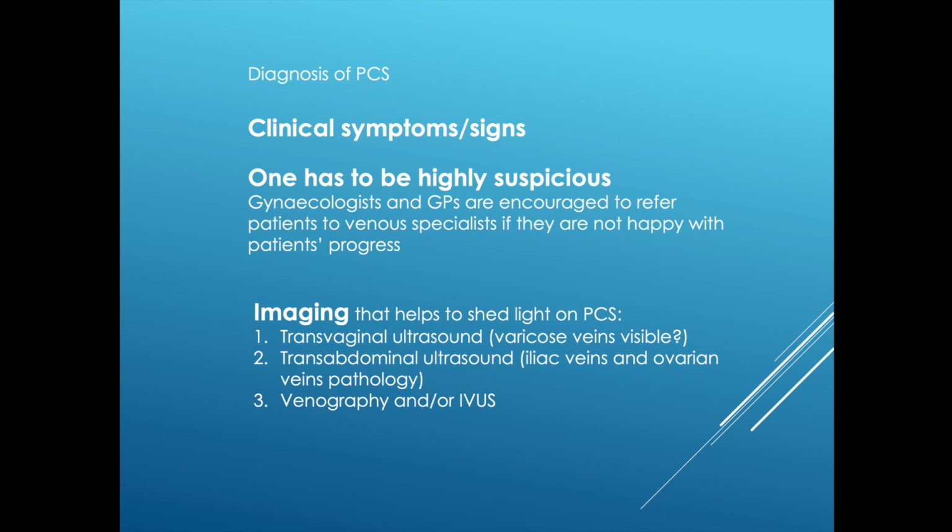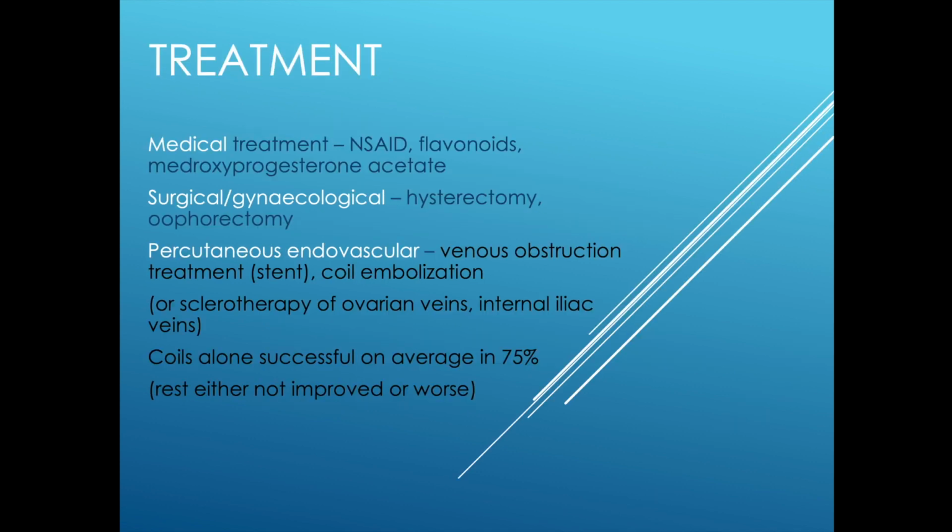Formal venography with intravascular ultrasound, with or without CT and MRI, is absolutely necessary, and in my opinion it is very important not to diagnose a patient only with reflux in the ovarian vein. It might not be a complete picture. Treatment of pelvic congestion syndrome is both medical and surgical. The medical one includes painkillers, flavonoids, and progesterone. Surgical involves hysterectomy or oophorectomy.